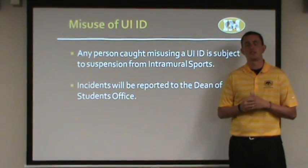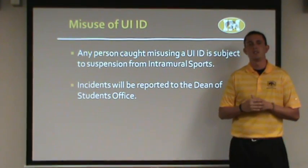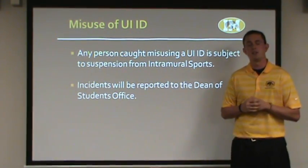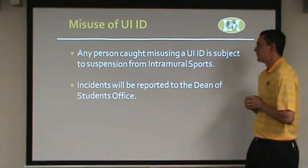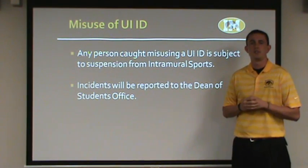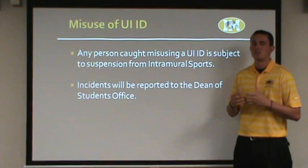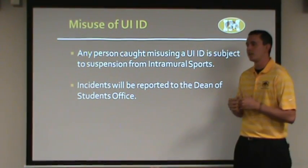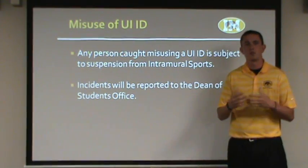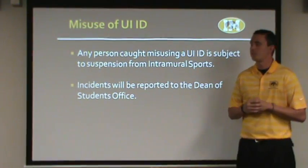If somebody tries to use somebody else's ID, misuse of an ID, any person caught doing this will be suspended from intramural sports. That person will also have to have a meeting with the intramural sports staff, and incidents will be reported to the Dean of Students' office. It's very important at the University of Iowa that people are not using fake IDs and things like that to participate in intramural sports or any other activities on campus. So we take it very seriously, and we have measures that we take after the fact if something like this happens.